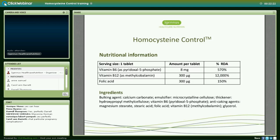Okay, so we have our nutritional information. This is homocysteine control. Per tablet, we have 8 milligrams of B6. Obviously, we've got the bioavailable version. Again, vitamin B12, bioavailable, and folic acid.